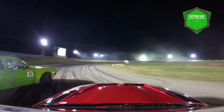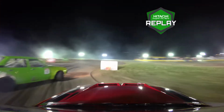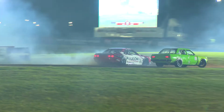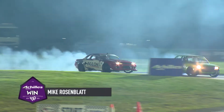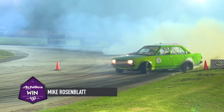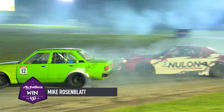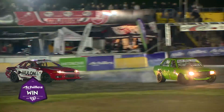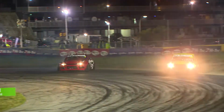Just having Rosenblatt on your door, in your ear. The best thing you've got to do is just push that a little bit harder, and unfortunately it didn't pull off for Shawn as he wanted it tonight. You can see Shawn would have an earful of LS behind him. The dirt drop there might have marked him down, but it's the big aggressive track off at the bottom that handed it over to Mike Rosenblatt, getting the advantage.